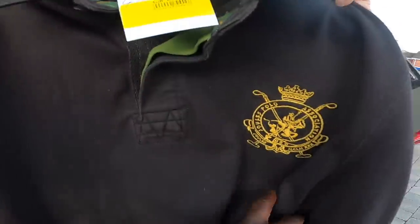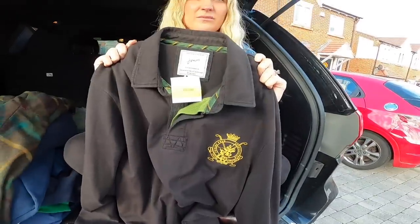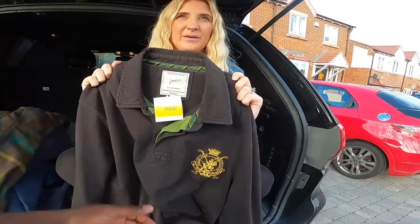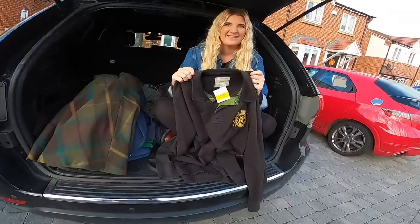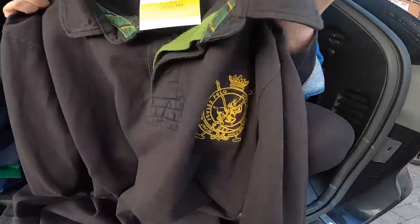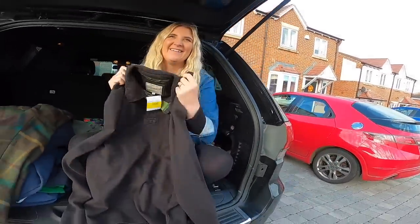This was £5. I picked this one up just because it's like, obviously, what do you call it now? A rugby top. No, the other one, where on King Charles and that. Oh, croquet. No, polo. Horse polo. But do they do croquet? Probably an aristocrat does it somewhere.